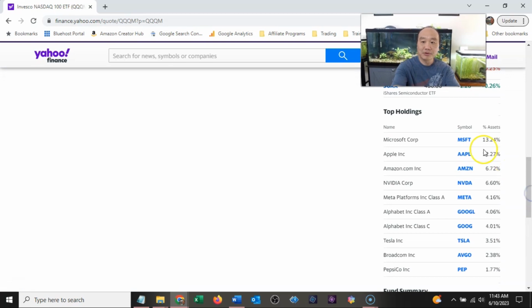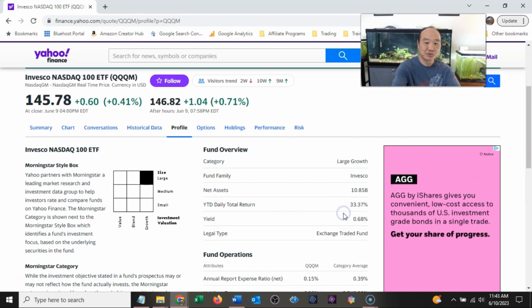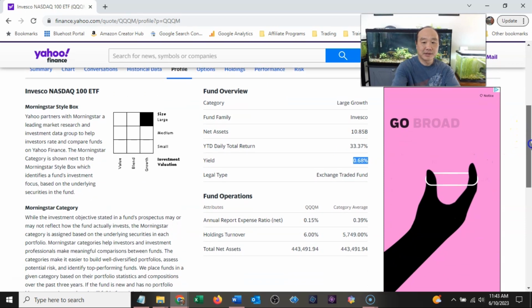Okay, so what is in these? Let's look at the top holdings. You got Microsoft, Apple, Amazon, Nvidia, Meta, that's Facebook, Alphabet, which is Google, Tesla, Broadcom, Pepsi. Year-to-date return as of June is 33%, which is really, really good. It even has a small dividend, which is just icing on the cake, right?